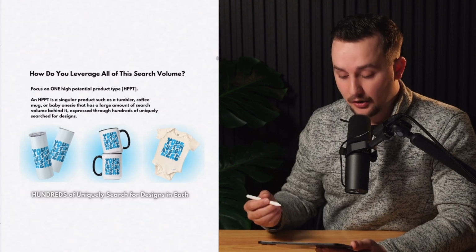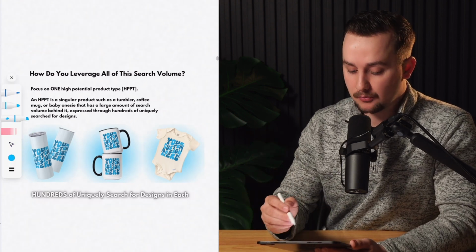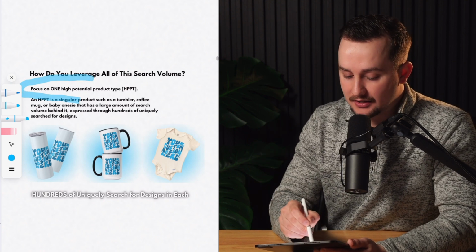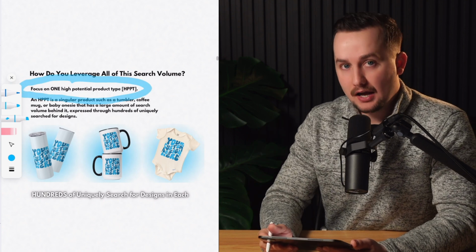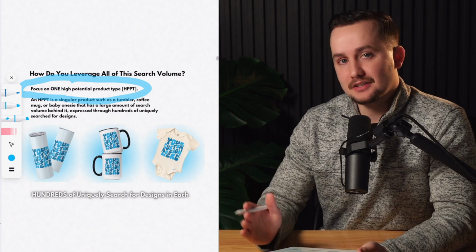So I want to take a second. I want to backtrack up to one important area. We can't just skip over this, because it's extremely important to anchor this down now if you want to be successful. So why did I say focus on one high potential product type? Why didn't I say, focus on 5? And I can break this down very simply for you.